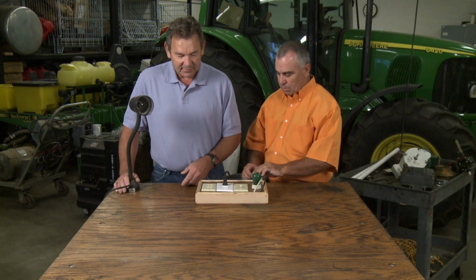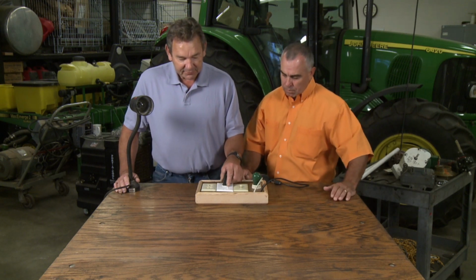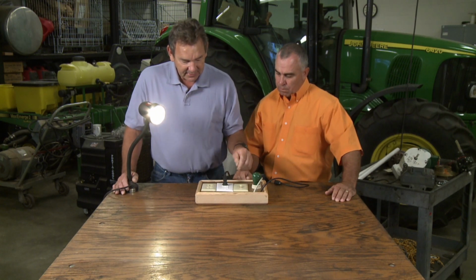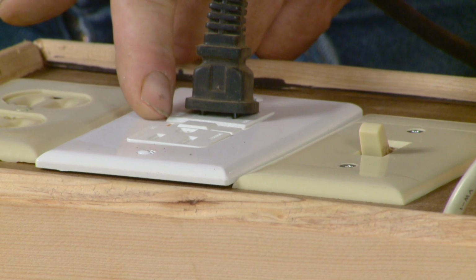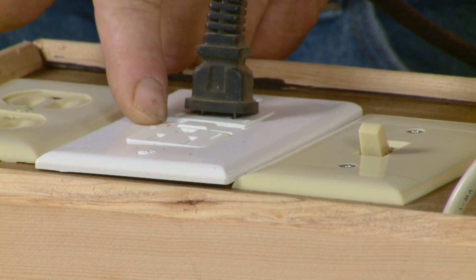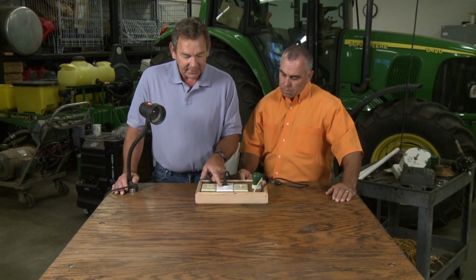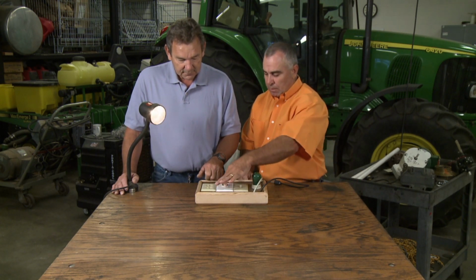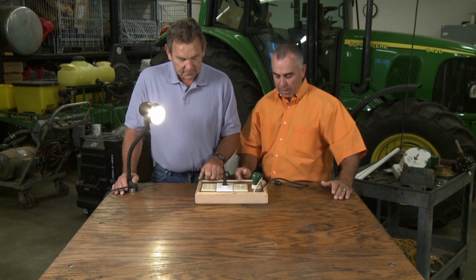Now, the way you test them is they've got a test button and a reset button, and if you plug in a light, you can hit that test button and it'll cut the light off. On the newer ones, you notice they've got an indicator to indicate that it needs reset. So you just simply push the reset button and then you've got power back to it.